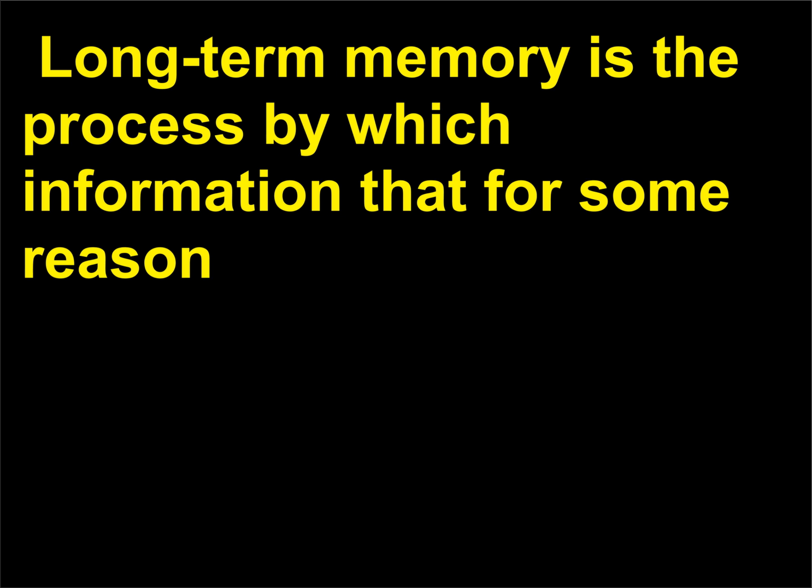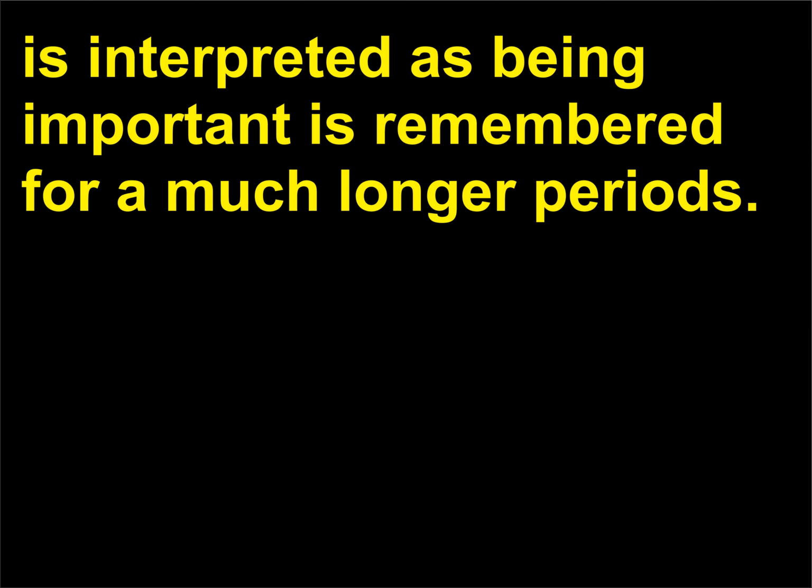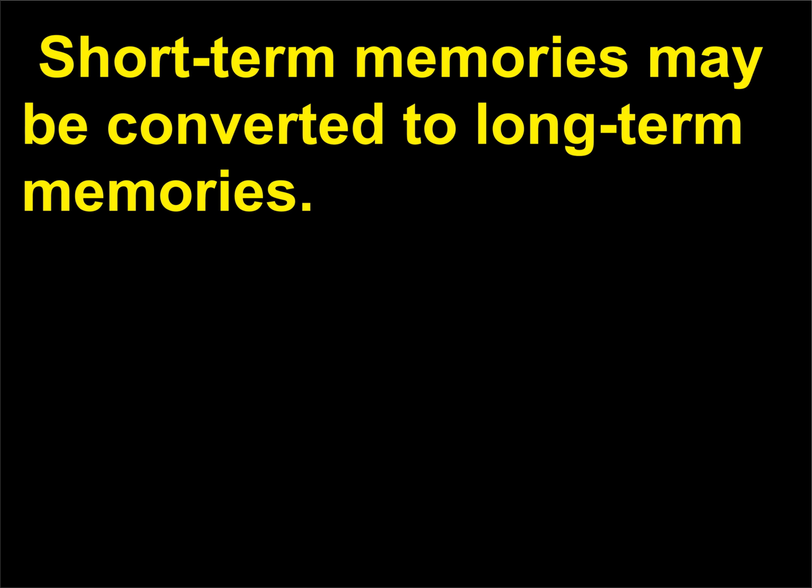Long-term memory is the process by which information that for some reason is interpreted as being important is remembered for much longer periods. Short-term memories may be converted to long-term memories.